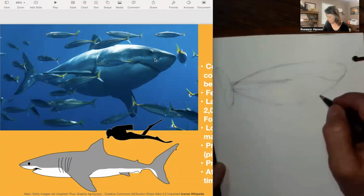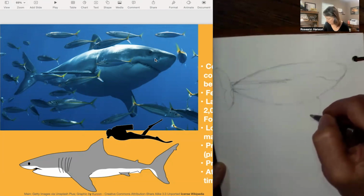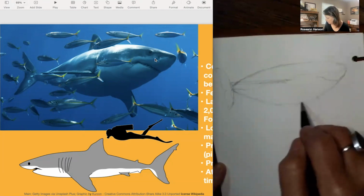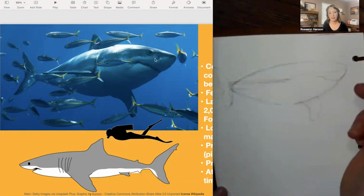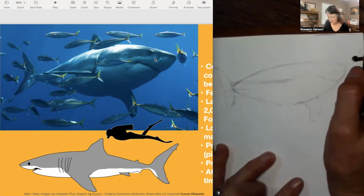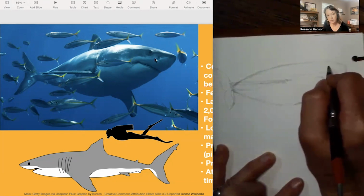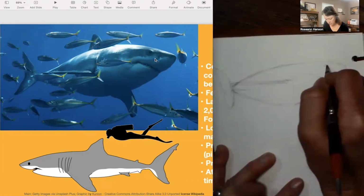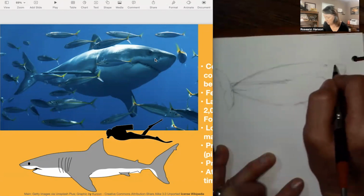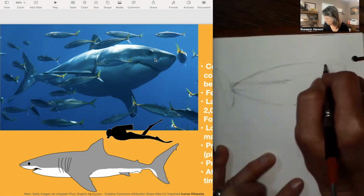And then we want to mark this fin here, which is on the other side. So it's kind of like this. And then let's make sure that eye placement's super important. It's much higher up than we think. And it's kind of on a ridge. There's kind of a bony ridge there.